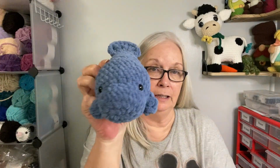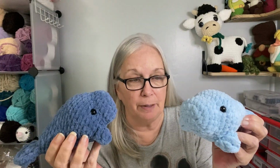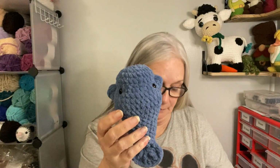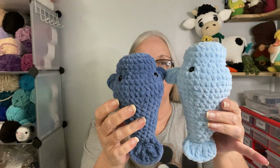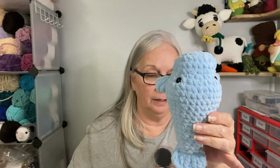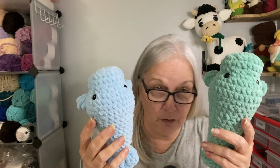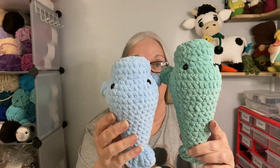So I did this one in blue, and then I picked a light blue. Now all of these are Bernat Baby. And then I picked this green. So this one was the first one. And then this blue was just that much thicker, and it came out bigger. And then this green, while it's a gorgeous green, it's definitely the old formula, and it came out even that much bigger.